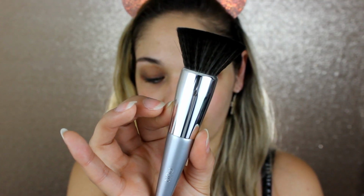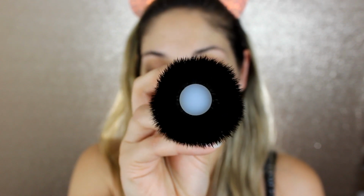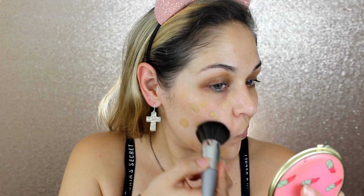And see how this goes. Now, I didn't mention this, but I don't have any primer on today because I wanted to just test this foundation on its own without any help. My face is moisturized, and I think today will be a really great day to try this foundation because I do have a few red friends along my jawline and chin area, so we'll see how well this will cover everything.